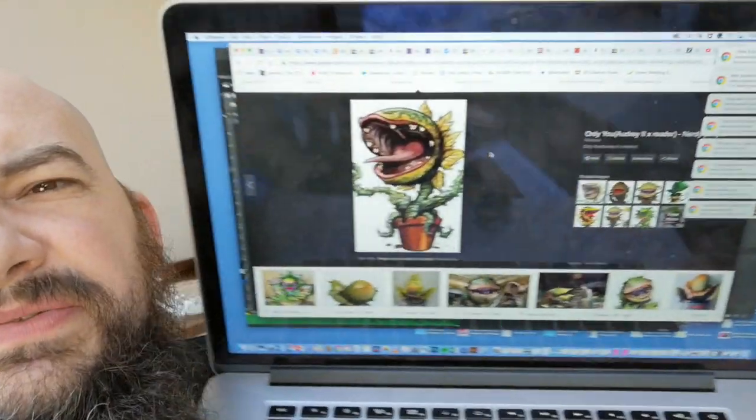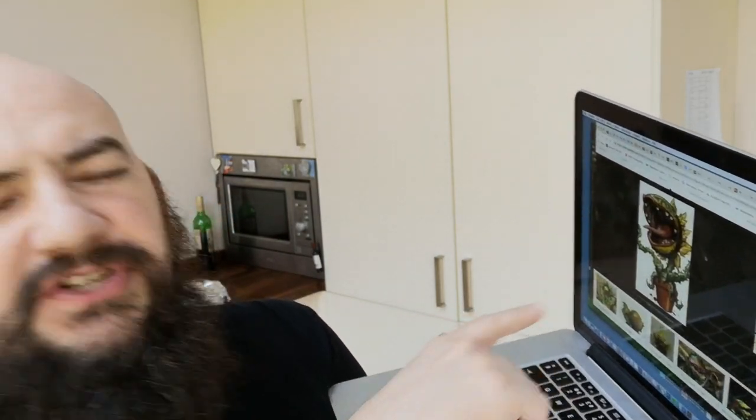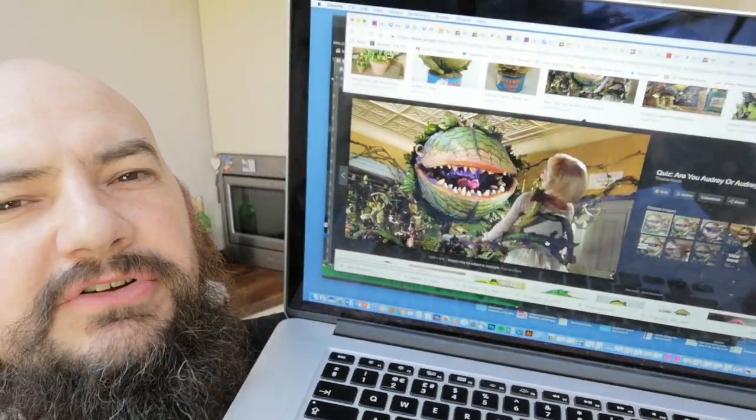And here's what Audrey 2 looks like. So there's an image of Audrey 2. You know what? That's a cartoon. In the movie, that's what Audrey 2 looks like.